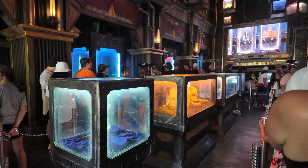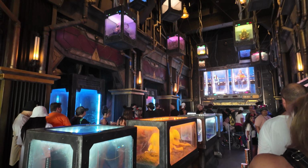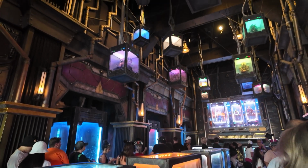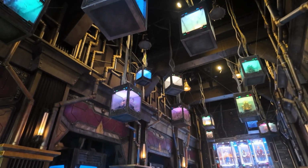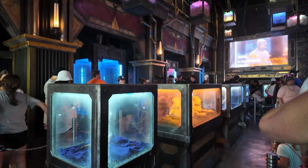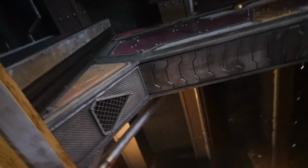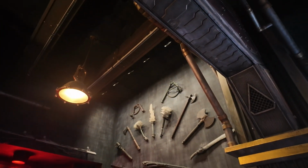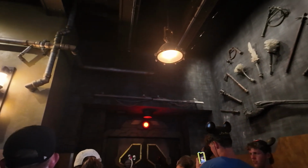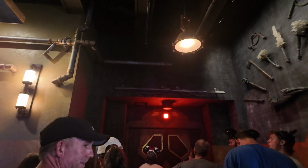So this and Tower, in my opinion, are almost the same ride, but they're so different. This one is fun. Tower is supposed to be scary, so a little different, but also the same. The details on this ride are very impressive, though. They did a very good job with the changeover and adding all the elements to the story. So we can't get in right now until we unlock the door.